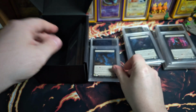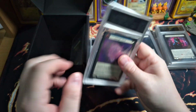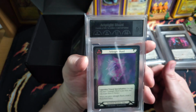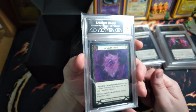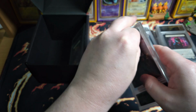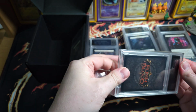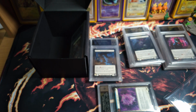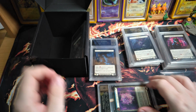We're going to go with the Arknight Shard. It's probably the biggest card of this, but it's not the most special card in this submission. We're going to take out this sleeve because these sleeves do not... I mean, my lighting's not great anyway, let's be honest. It's not great, but hey, we roll.